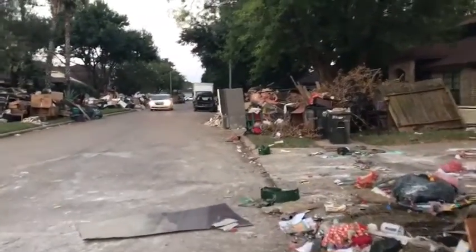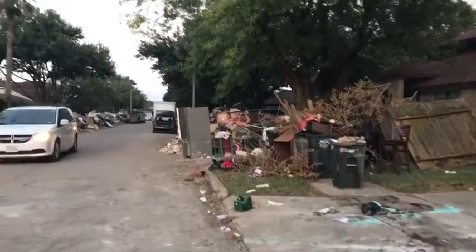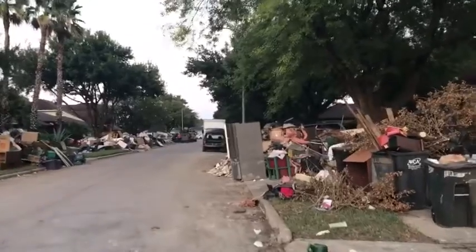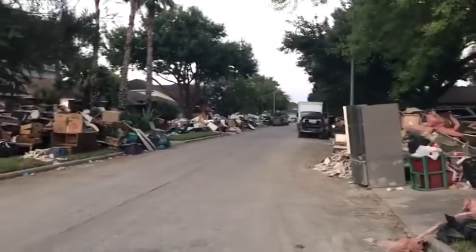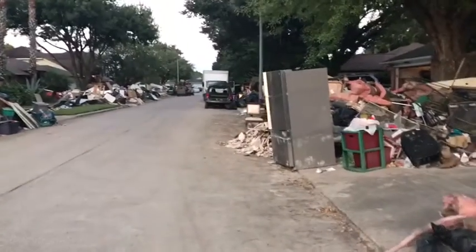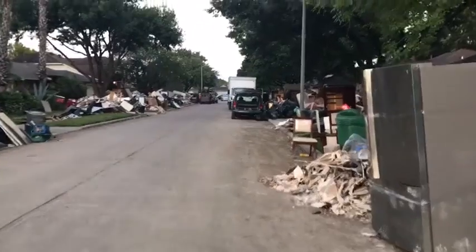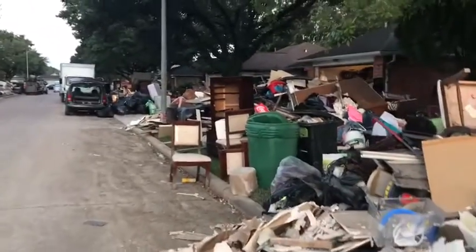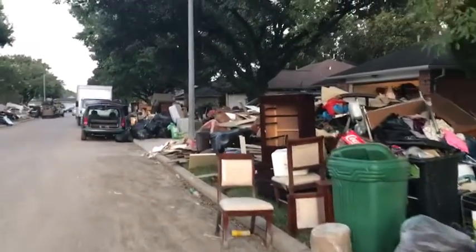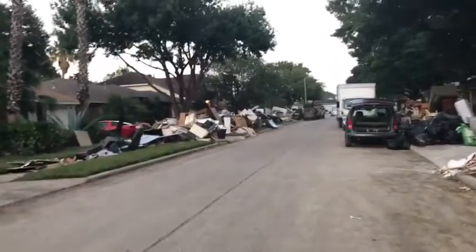This is my childhood neighborhood. We moved in here when I was 3 in 1986, right on 4th of July weekend, so I grew up around here. A lot of the same people still live here since I was a child, or I have friends whose parents still live here and everything. The smell is starting to pick up pretty bad. But yeah, this is what it looks like.